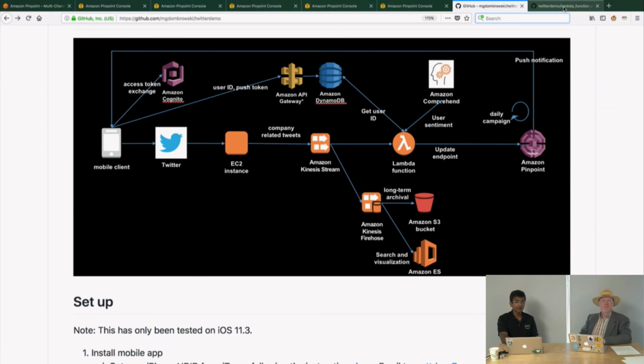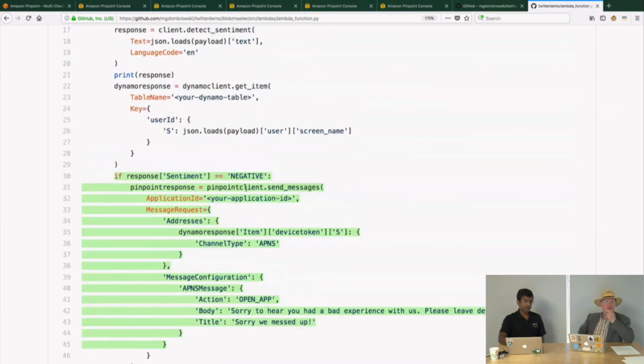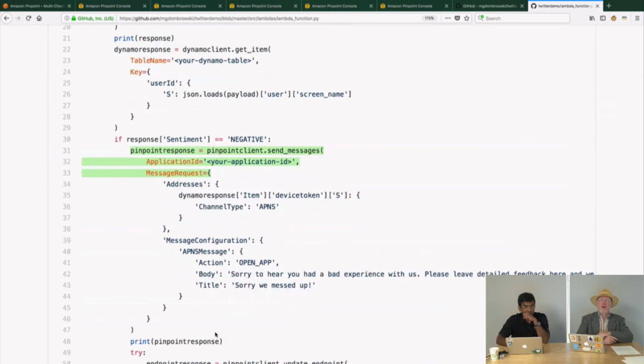Okay, got it. So that's in the same Lambda, and you get a response back from Comprehend that, hey, it's a negative response. And then that negative response results in you using your application ID and your address to now invoke an APNS message. You're now saying, hey, sorry to hear that you had a bad experience. Okay. Oh, now did they have to select APNS, or could they have just said, use what's best?